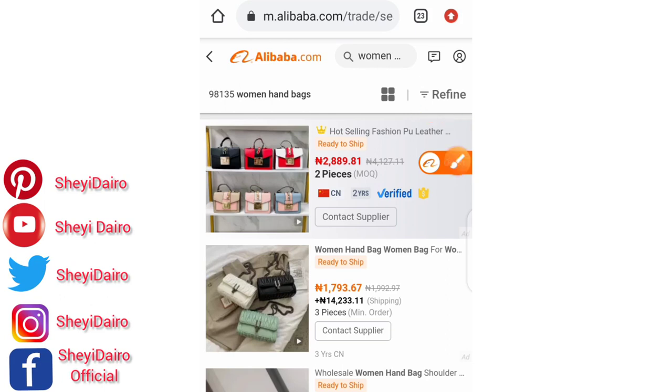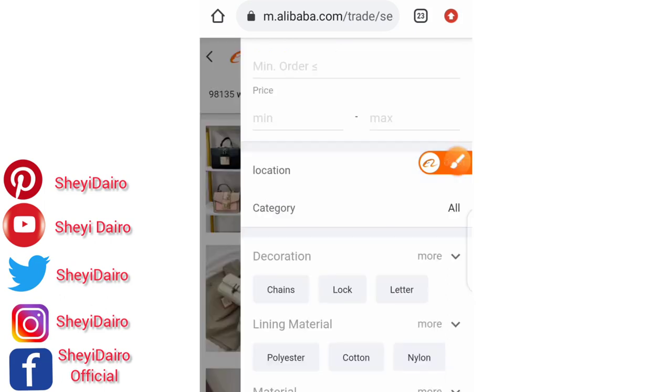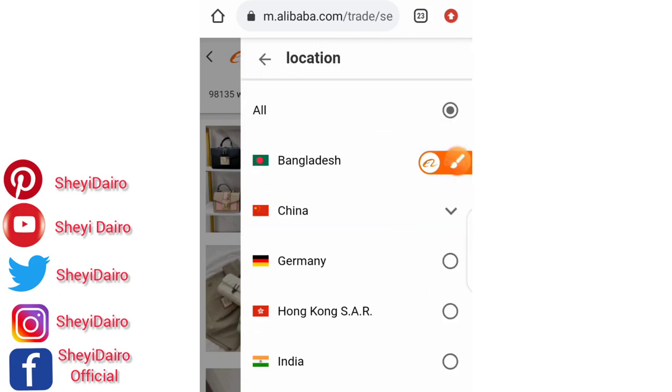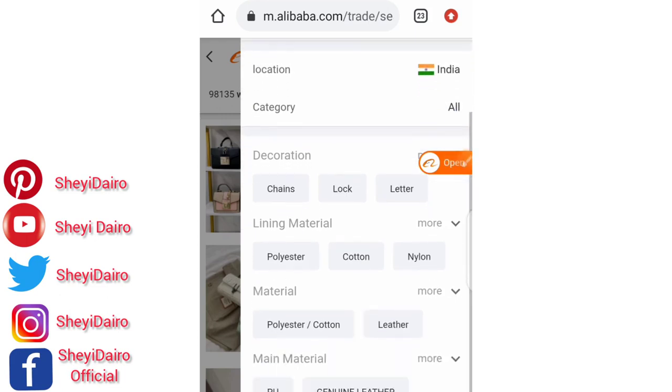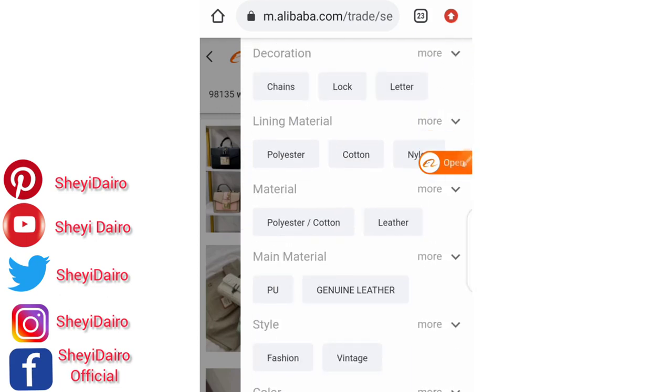When you click on refine, then you will see location. This location, click on this location. So from location now, you can choose India. Look at India here. You can select India. So now I'm selecting India. Then click on done.